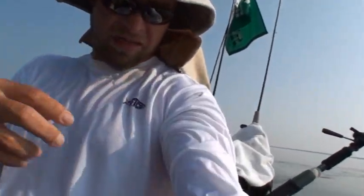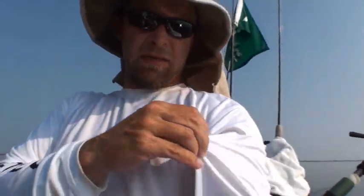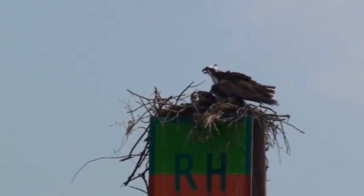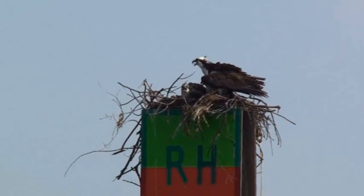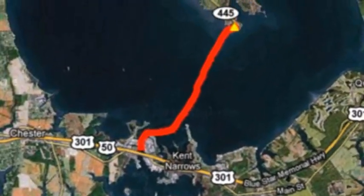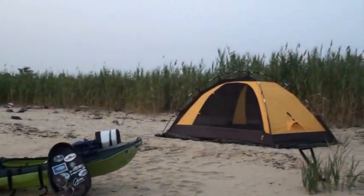This is all sweat. Completely soaked. Not even a chance to dry out. It's so hot and humid out here. I think they said it hit 101. It was so hot, the ospreys didn't even want to yell at me as I paddled close to their nest. Eastern Neck Island was the ending target for the day.